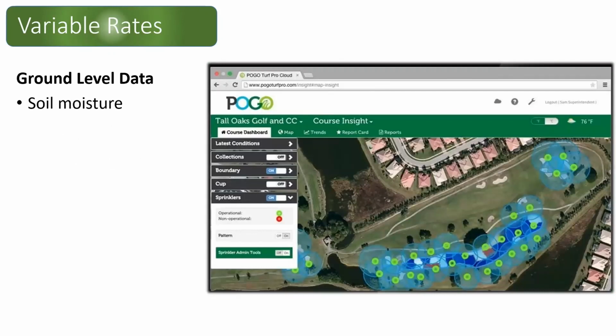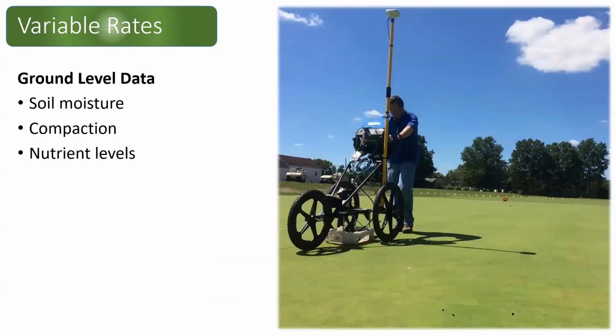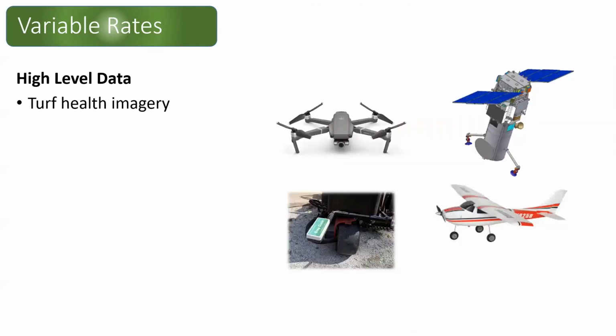I usually split data up into different level categories: ground level data such as soil moisture, compaction, nutrient levels, and ground penetrating radar. We're going to hear from Zeke about that. These are all things that we can collect for data on the ground.